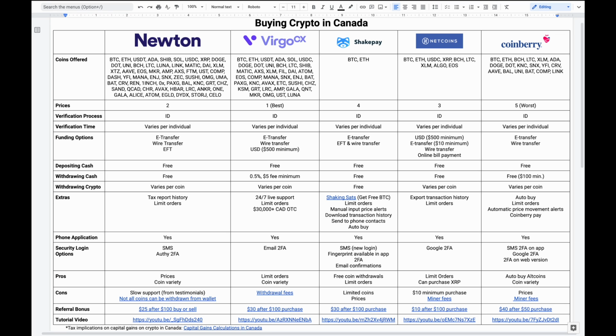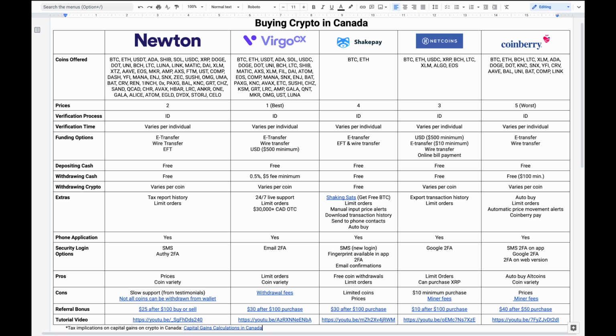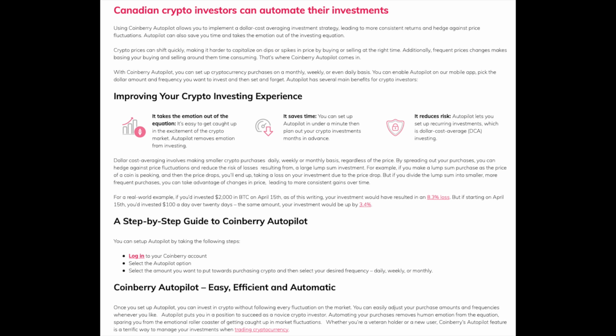As for the other use case specific platform, it's Coinberry. Coinberry's been around since 2018 and is one of the first Canadian crypto platforms to get registered with the Ontario Securities Commission and offers a variety of coins. Having said that, the only reason why I think you'd want to use them is because of their auto buy feature, specifically for altcoins, as they're the only Canadian platform that offers this feature on altcoins.